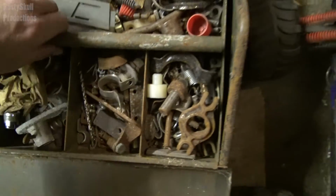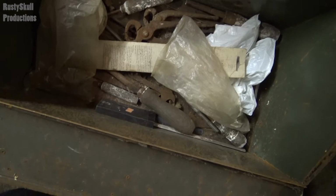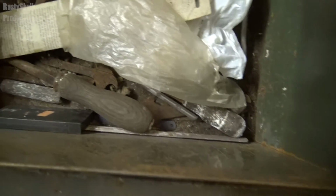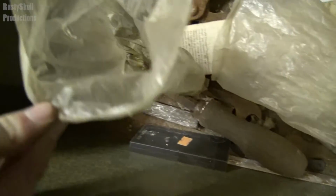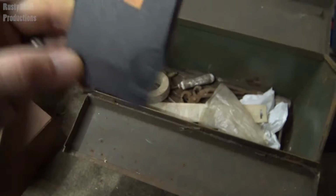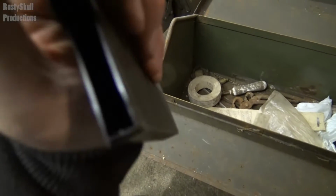Right then. Well, I thought this was going to be full up of stuff, which is why it was so heavy. What's in there? Some kind of dead rat or something? I'll look at that in a minute. What's this then? Hamlet. Food store.